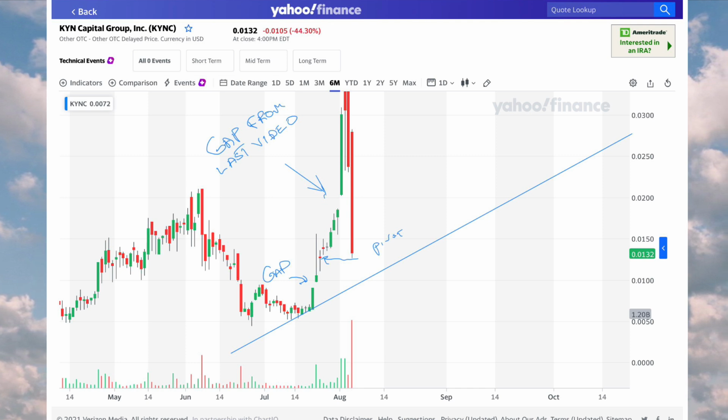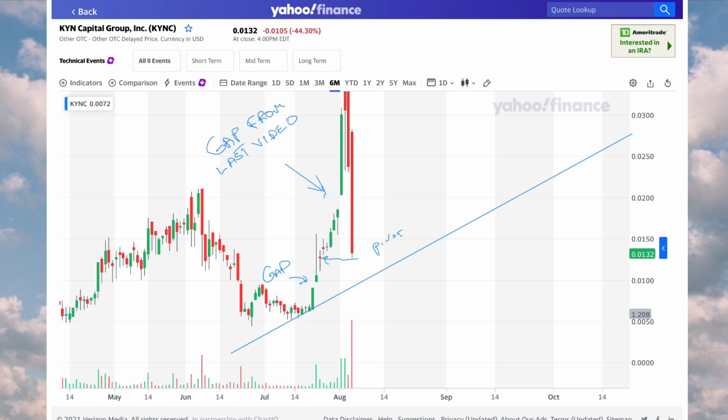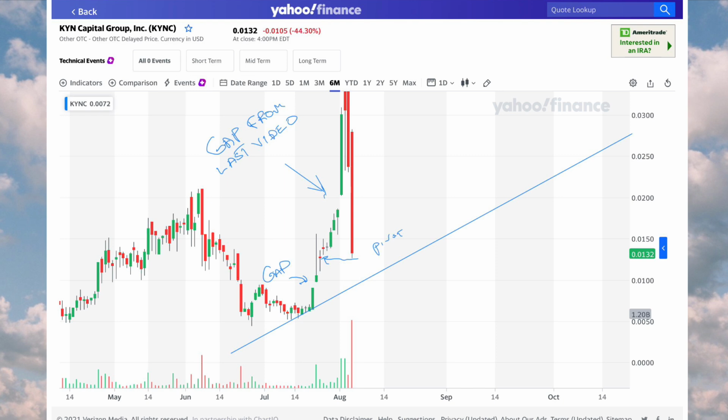Well, we've come past that. We've come all the way down. We've now filled that gap. And we're coming down to another gap that's under a cent now at 0.009. We would have to trade down quite a bit to fill that next gap, but what concerns me is I don't see much support until then. So let's drill down to a closer chart to see if we can get a better look.